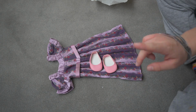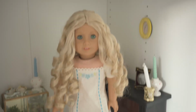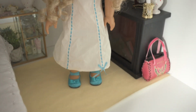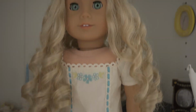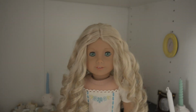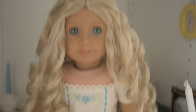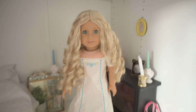Okay, I'm gonna try all these on Caroline right now because my battery is about to die. Okay, here is Caroline. I've just got the party dress shoes on her. And the nightgown is so gorgeous. Her hair just complements it perfectly. I'm completely obsessed. The details on this are incredible.